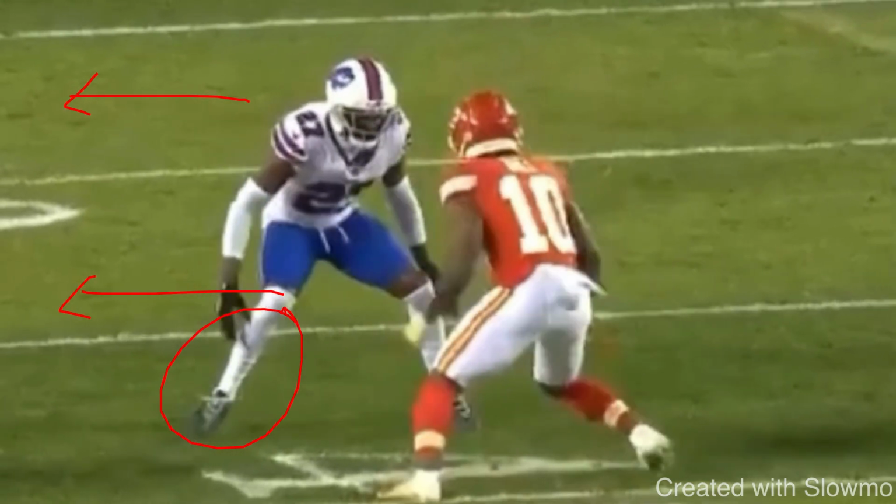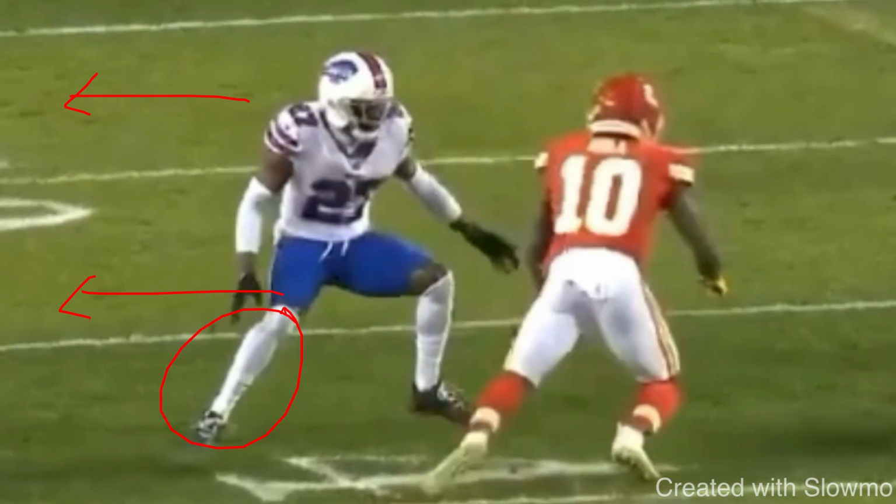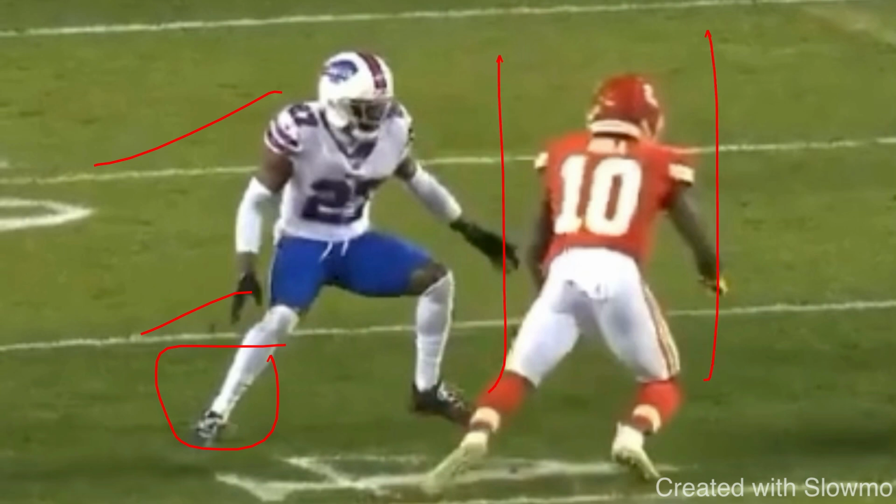He gives this little split release, maybe a little head fake to the outside. And if I could just get that DB to be flat-footed and get him to hesitate and I get a free inside release, I'm all good. I kept timing with my quarterback and I was able to restack and stay on the line.